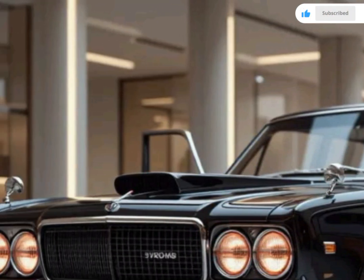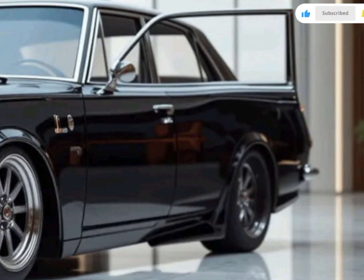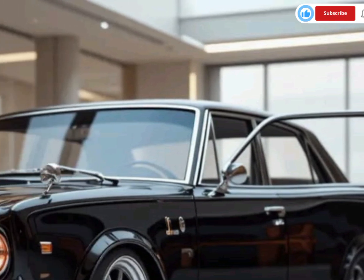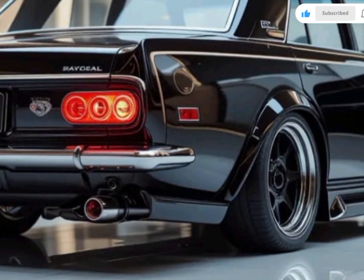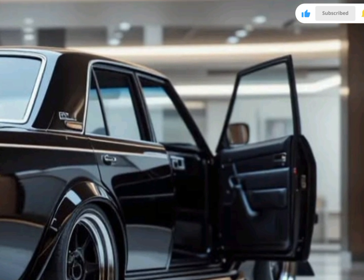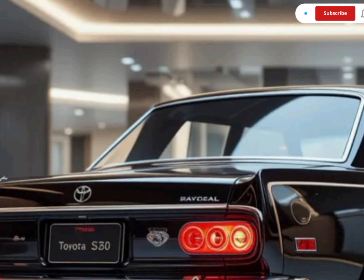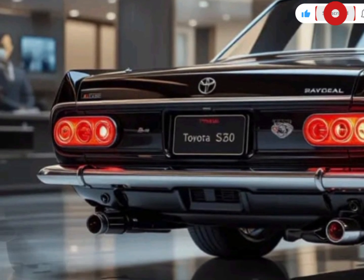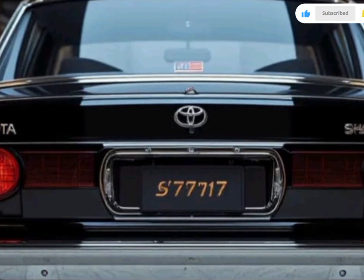Under the hood, the E70 offered a range of engines to suit different markets and consumer demands. In Japan, the lineup included the 1.3-liter 4KU carbureted engine, the 1.5-liter 3AU single overhead cam SOHC engine, and the 1.6-liter 2TGEU dual overhead cam DOHC engine.